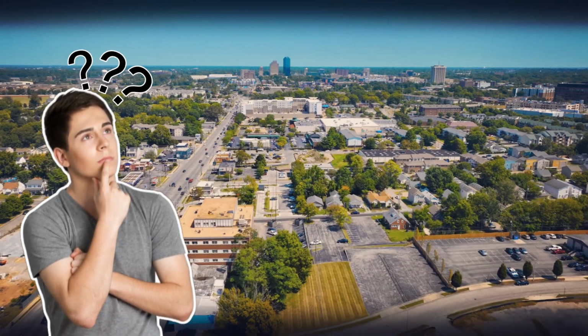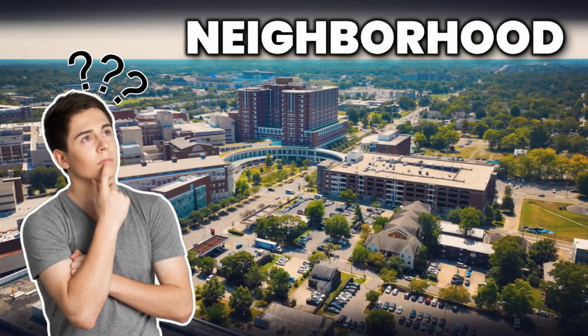Have you been thinking about moving into the Lexington area, but you're not real sure which neighborhood or which school district is the best for you? Well, stick with us today.